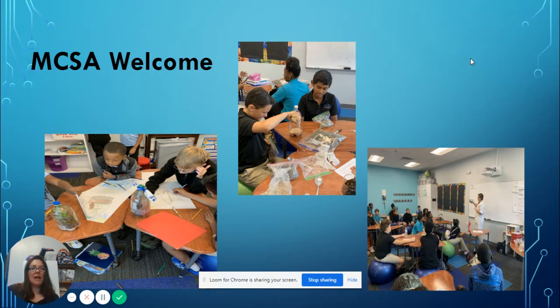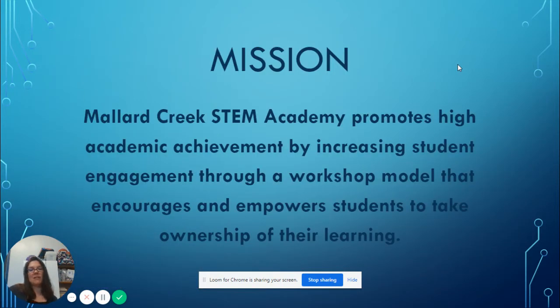Mallard Creek STEM Academy opened in 2016. Our mission is to promote high academic achievement by increasing student engagement through a workshop model that encourages and empowers students to take ownership of their learning. We do this in a number of ways.